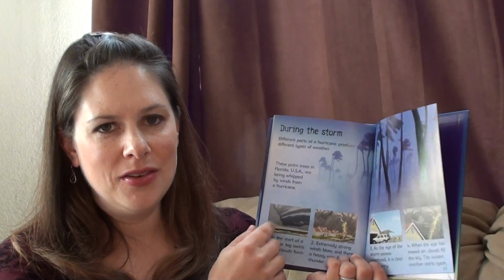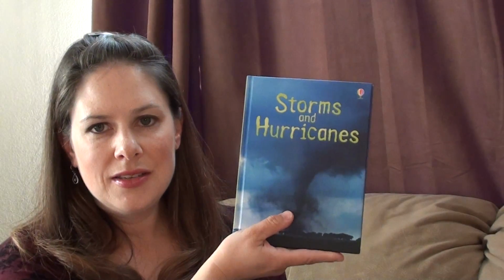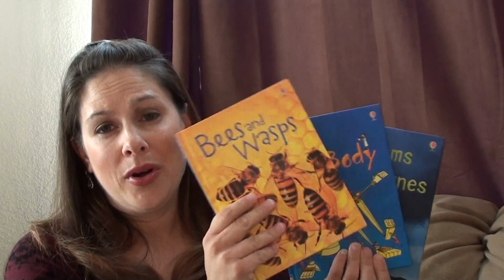We have 45 different books in this line. Little quick pieces of information. These are also linked to the internet, so when you're done reading them, you can go online and watch informational videos about these topics, also get activity pages. This is just a few of the ones that I have in my collection. Like I said, there are 45 of these, maybe even more by now.